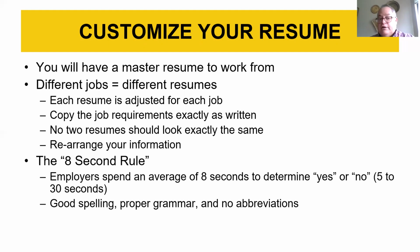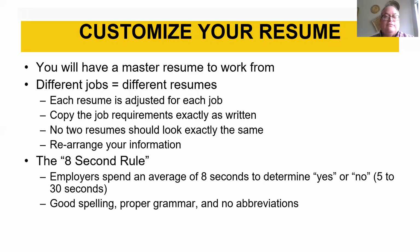And remember the 8-second rule. Somewhere between 5 and 30 seconds, employers are going to take to look at your resume. An average of 8 seconds really determines the yes or no. Always remember, good spelling, proper grammar, and no abbreviations are very, very important. You want to stand out from the crowd, and many times typos, bad spelling, and bad grammar are going to disqualify you because of your resume.